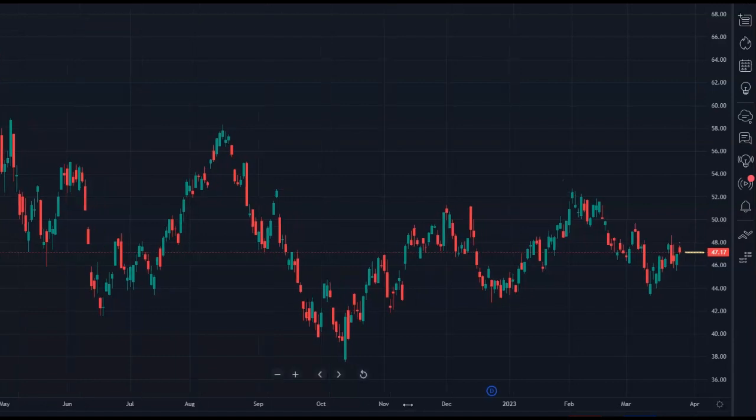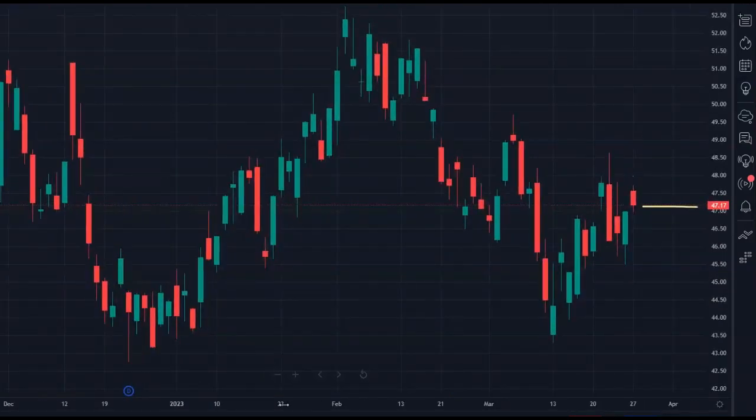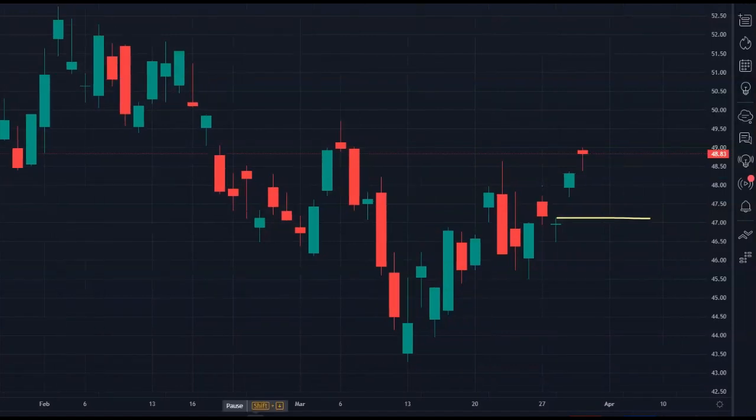So let's zoom into where we made our trade, and let's see what happens over the course of the next couple of days. So we had a little bit of an uptick, a pullback, and we entered in. On the next day, there's a bit of a drawdown, and we decided to stay in. And the following day, you can see here that we got a bit of an uptick. Now we've got some gains in our trade. Let's see what happens next.